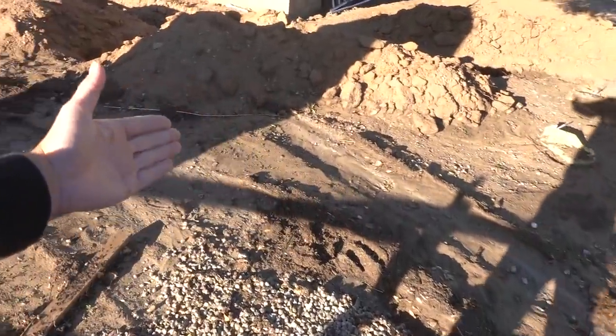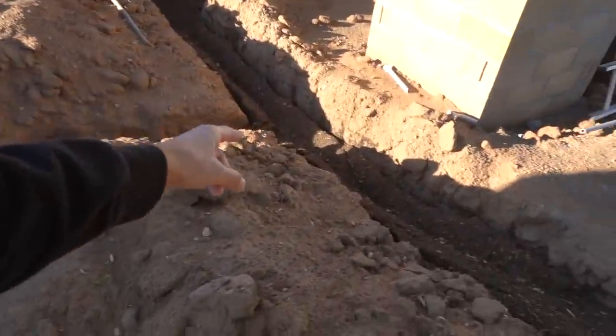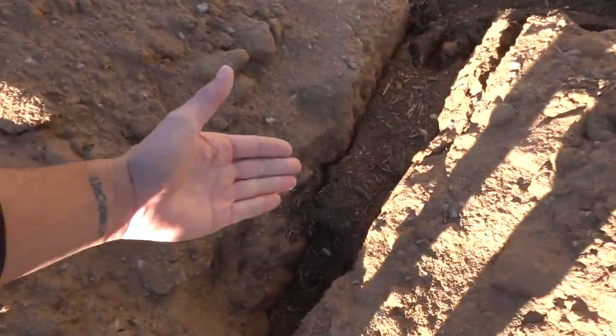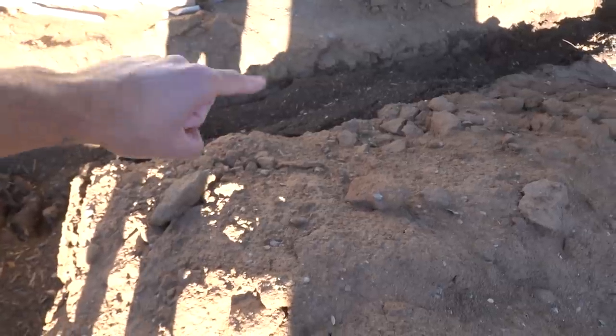If you follow the trail of water here, you'll see it has filled in all of our electrical trenches with this mulch, which I'm assuming is all the debris that has come off the trees. What were deep trenches are now completely full of mulch that we're going to have to clean out, because that will not compact.